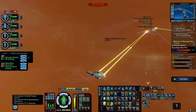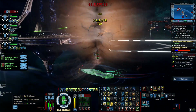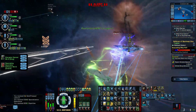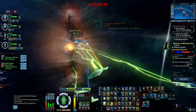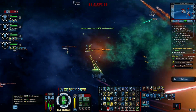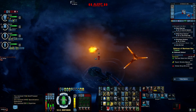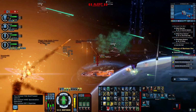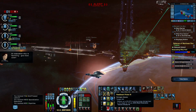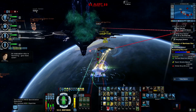As you can see, I'm not really an expert on being a science builder, but I do like these science techs. Let's have a go with the subspace vortex, shall we? Let's do a pulse feedback, see what happens with that. Oh.